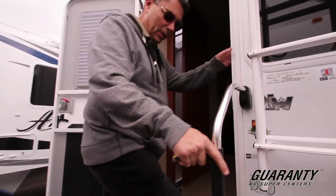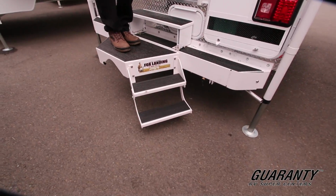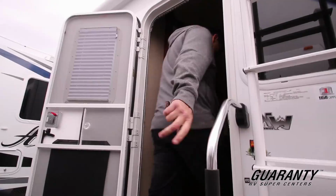As you can see, it's got one of the best step systems in the industry. It's called the Fox Landing. It flips up and gets out of the way, but it also comes up the side of your hitch. There's an extra step right here.